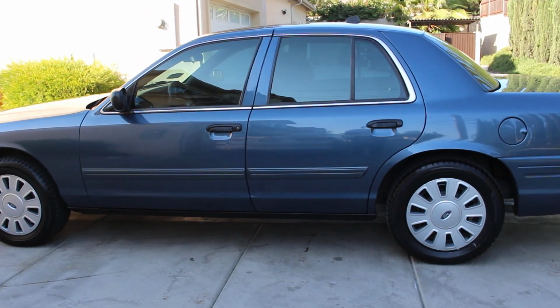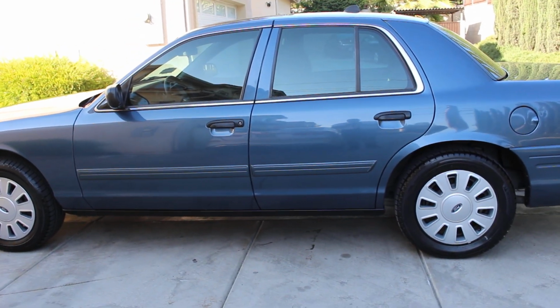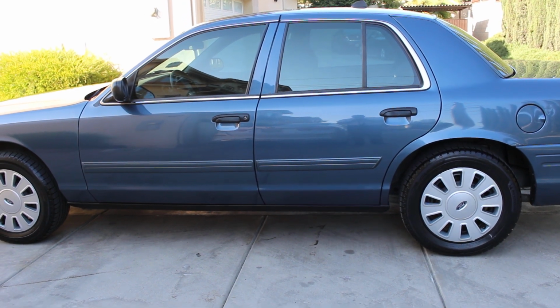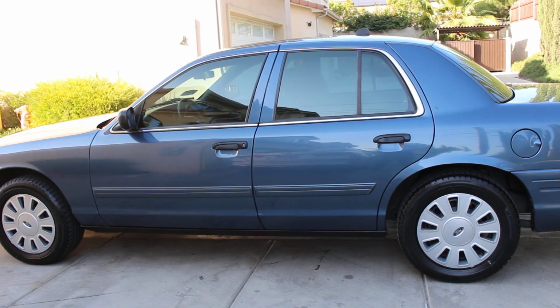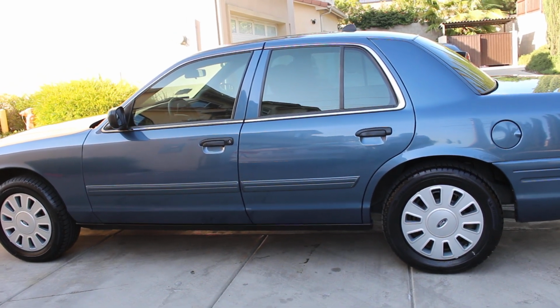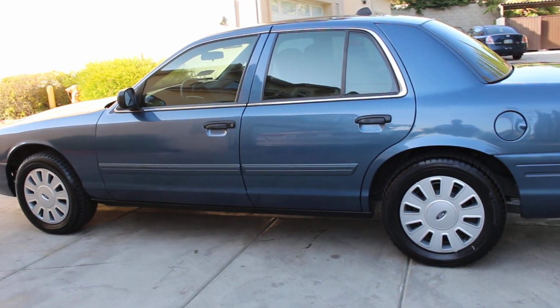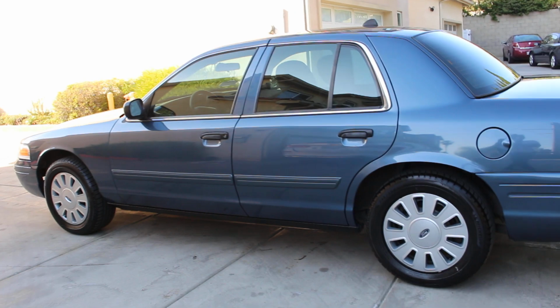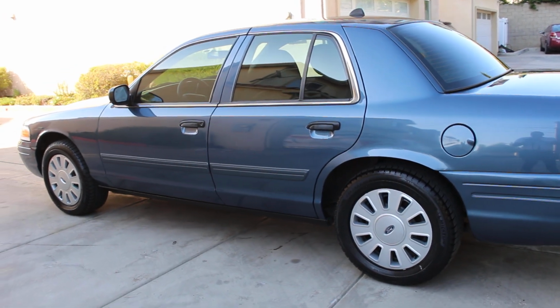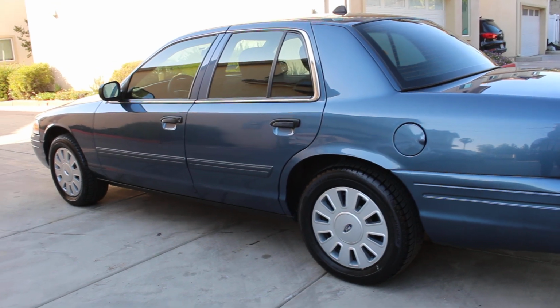Vehicle does have a light shade of window tint all around. Not too dark, not too light. It's just perfect. You can see right through. Again, this is a light shade tint all around for that department. Vehicle does have one antenna hole, one antenna on the roof. That is it. Vehicle has very light, tiny scratches that are hardly noticeable.